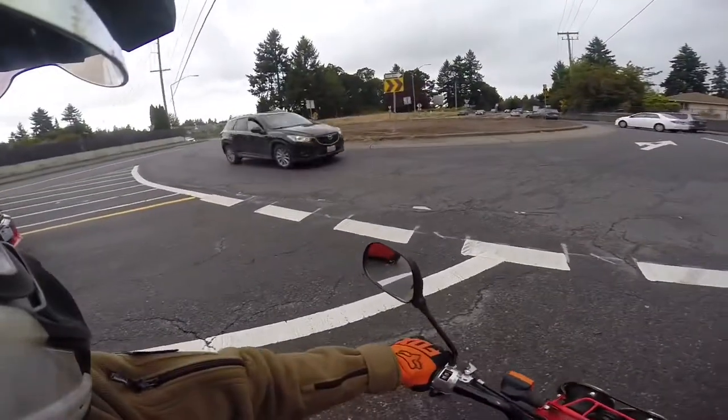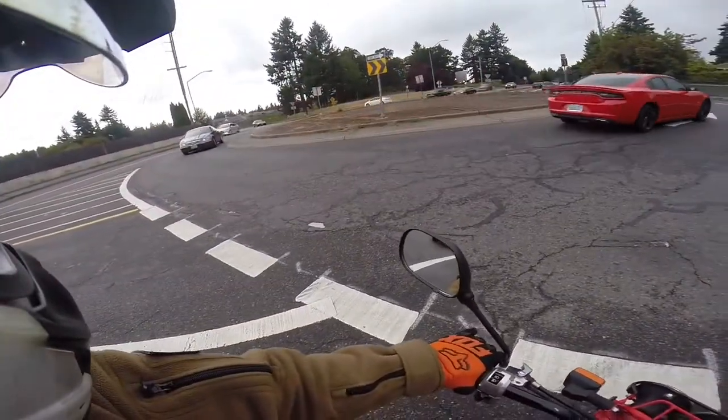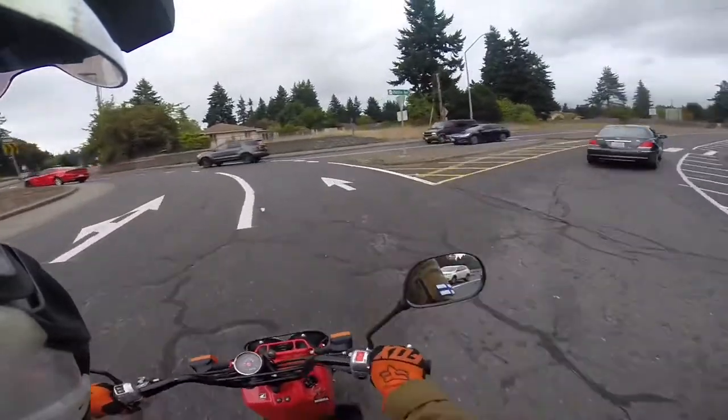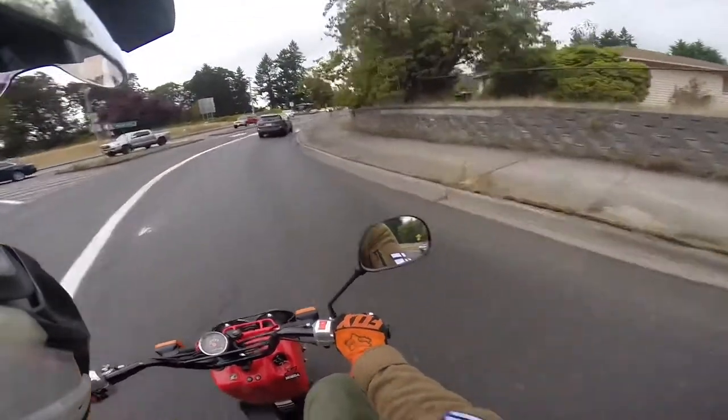Unleash the horsepower. Gotta give it a little push off. Get that turbo boost going.